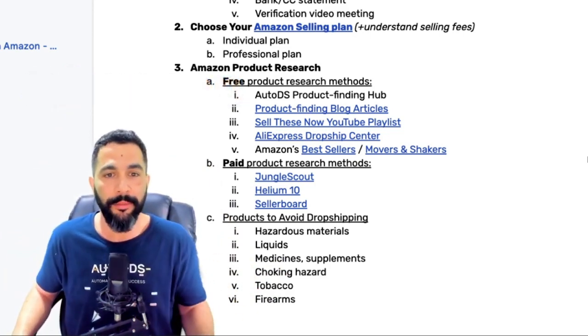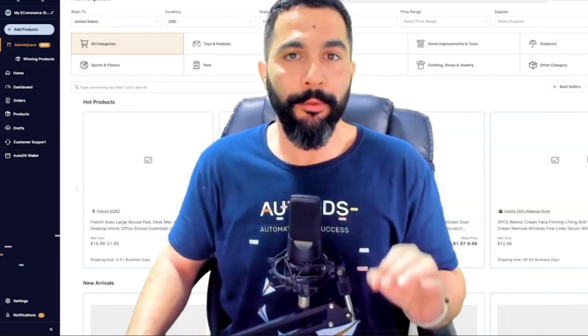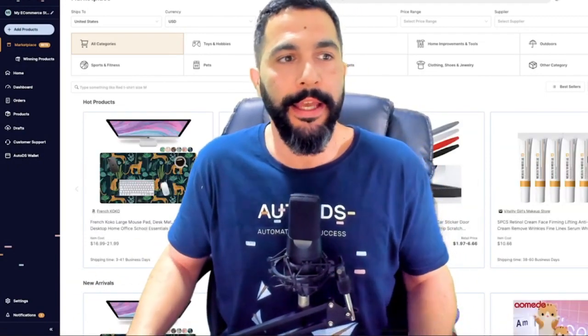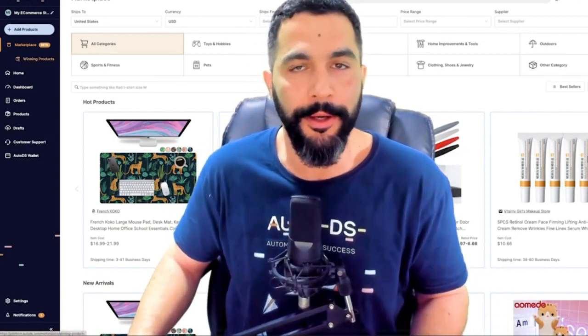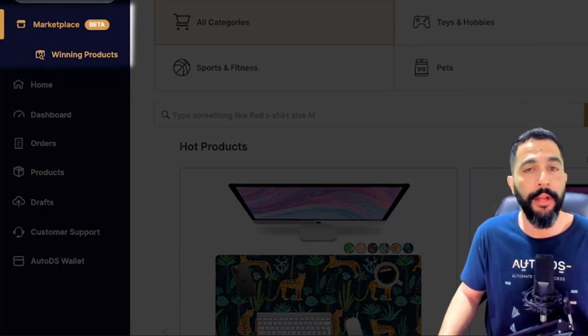So now let's talk about the product research method so that we will sell the right products to our customers. So the number one product research method that I recommend everybody to use today, if of course you are a member of AutoDS, is the new winning products add-on. So as soon as you log into AutoDS, you'll notice on the left side under marketplace, you'll have winning products.